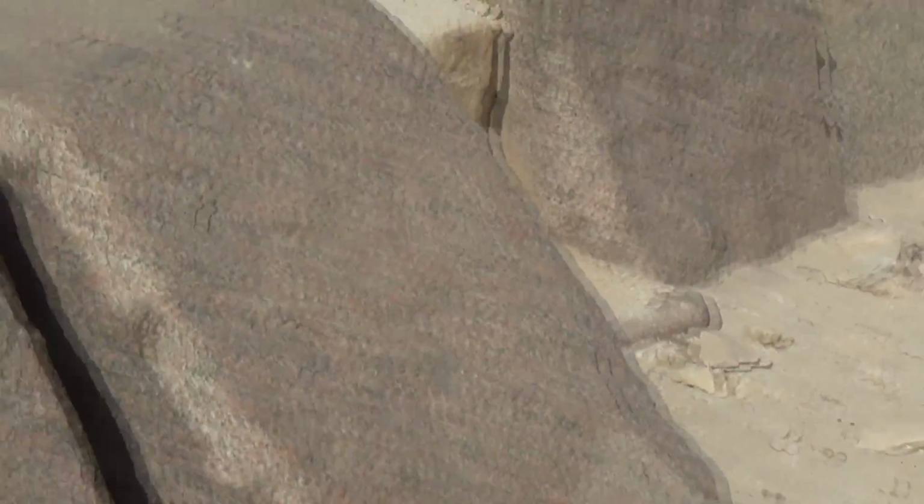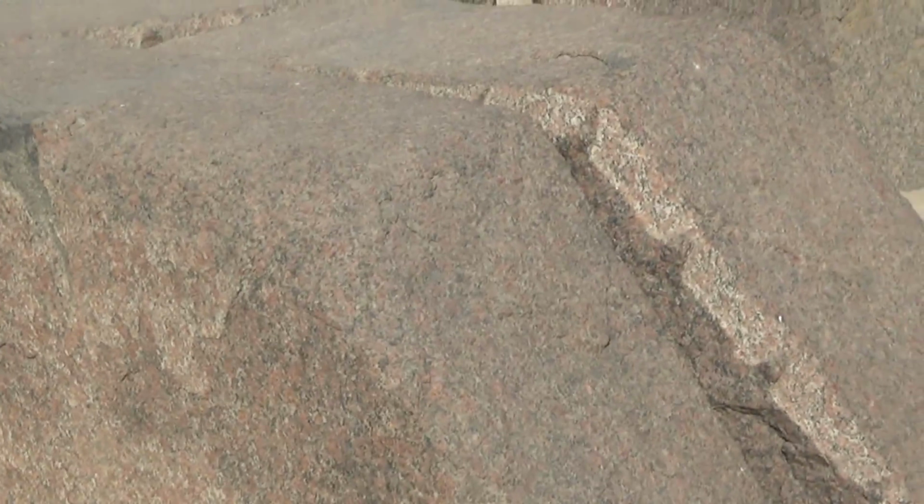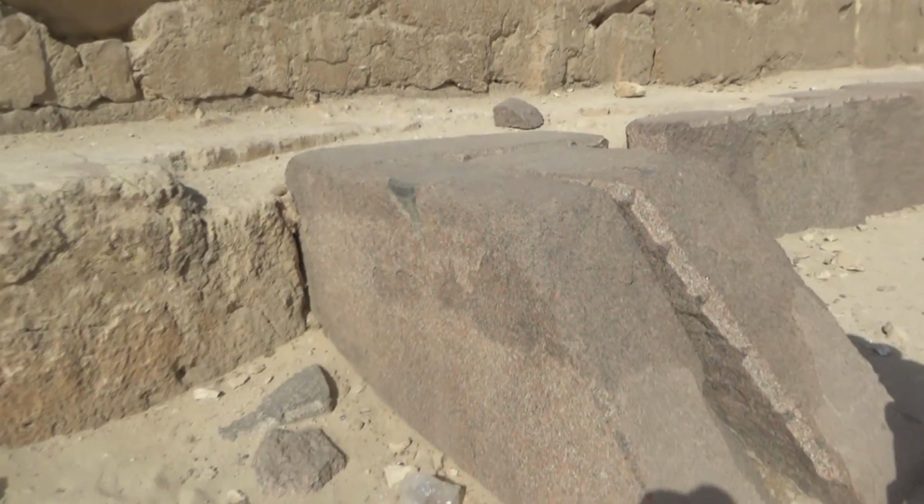And they split them too. Look at how they took all these stones somewhere else. Yeah, that's what they did here. They were just splitting. That's all. Yeah. That's rose-colored granite, though.